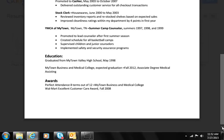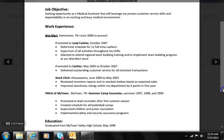Do you think that's important to different roles or to different companies that you provide excellent customer care? Well, for me, I want to get to know this person. Not only do they have perfect attendance, but they are also awarded the excellent customer care. Again, the point of a resume is to get you an interview. So again, this is just a sample resume.